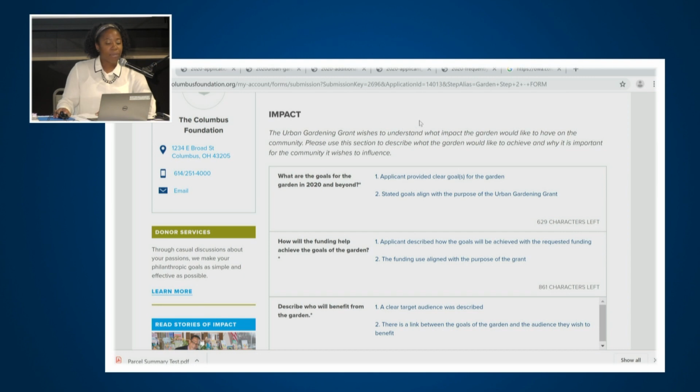So then the application is broken down into three segments. We're looking at the impact, the capacity, and the sustainability of the garden. And so for the questions under impact, we are looking to understand what impact the garden would like to have on the community. We're asking you in this section to describe what the garden would like to achieve and why it is important for the community it wishes to influence.